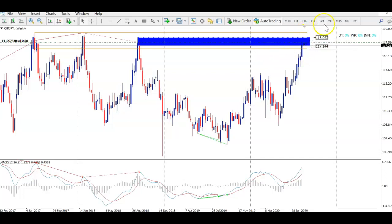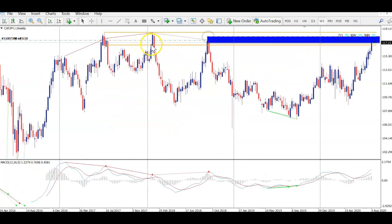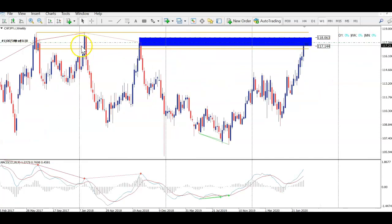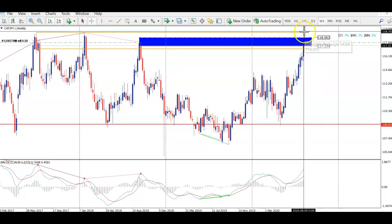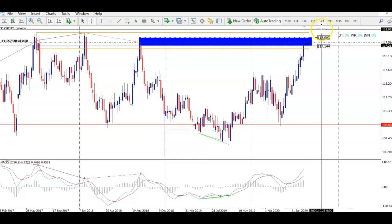But if we go to the lower time frames here, we've identified a monthly area with a 50% Fibonacci, which is a nice area. You can see in the weekly charts, every time it's come up into this area, it's sold off heavily. If you want to hold this trade for longer term, a good target would be down towards these areas here where it's targeted before, and that's around 108 longer term. That's if this area holds.